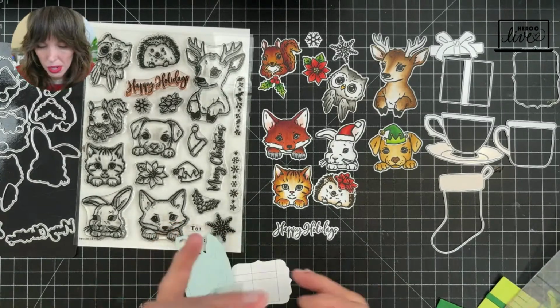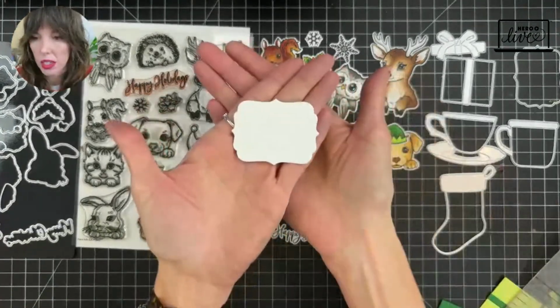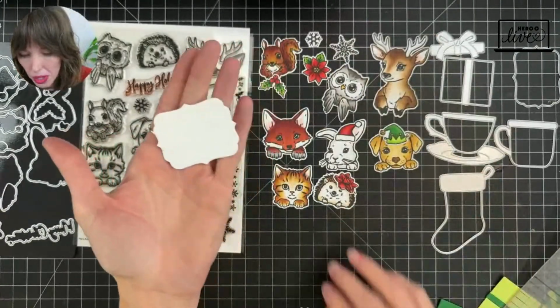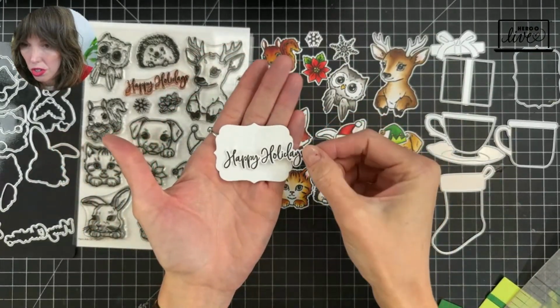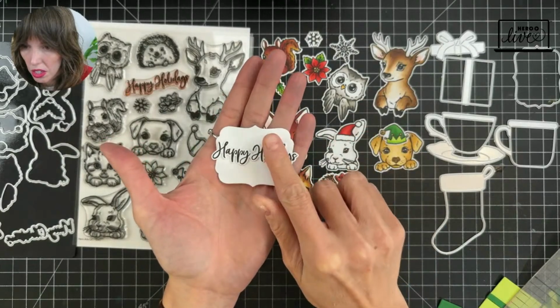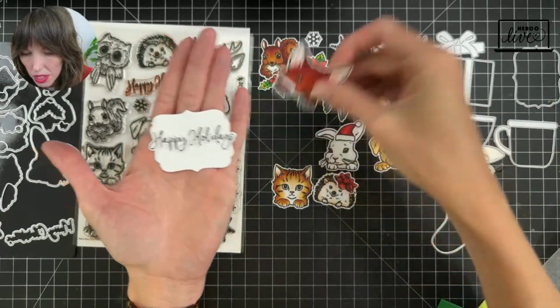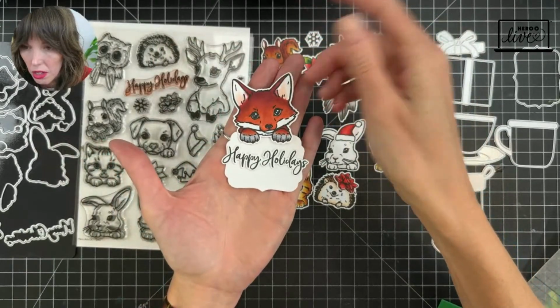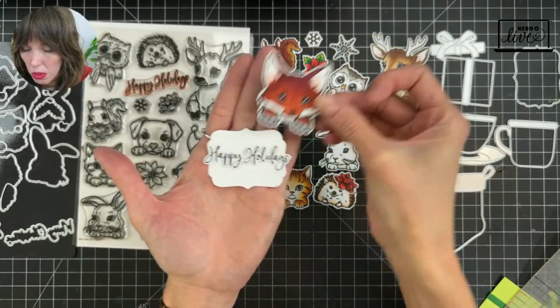Let's grab all my die cuts. We'll start with that bracketed frame. You could fit the happy holidays if you cut it out, or you could do it across like that. That's kind of cute too, actually. And then maybe we'll have the little fox hold it. Isn't that cute? Adorable.